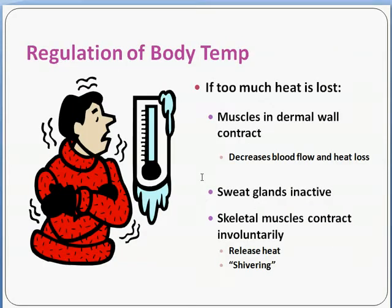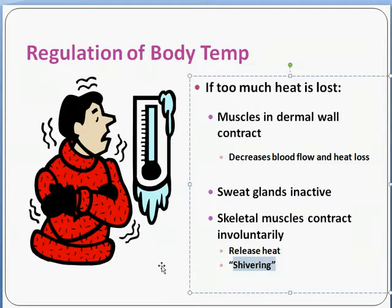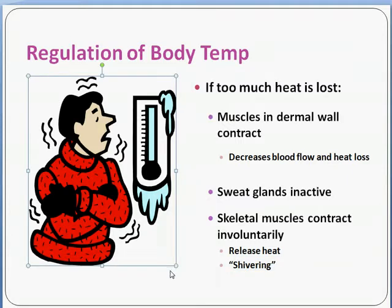The opposite of regulation to decrease body temperature is to increase temperature. So one thing that can happen is muscles contract in the dermal wall. I'm talking about little muscles. And this is decreasing blood flow. So the less blood flow, the less heat loss. Opposite of what we just talked about in reducing body temperature. Sweat glands inactivate, and also skeletal muscles contract, although these are not part of the skin, it is insulating the heat that is being released from these skeletal muscles contracting. And you've probably experienced this before when you've shivered. Your body is shaking, even your jaw is shaking, muscles just shaking uncontrollably.